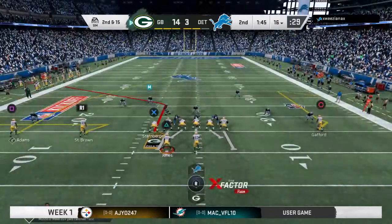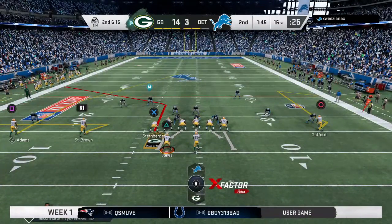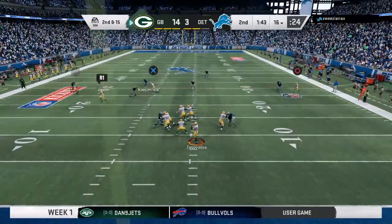Check Mike 57. Mike 57. Get ready. Get ready. Get ready. 2nd and 15.